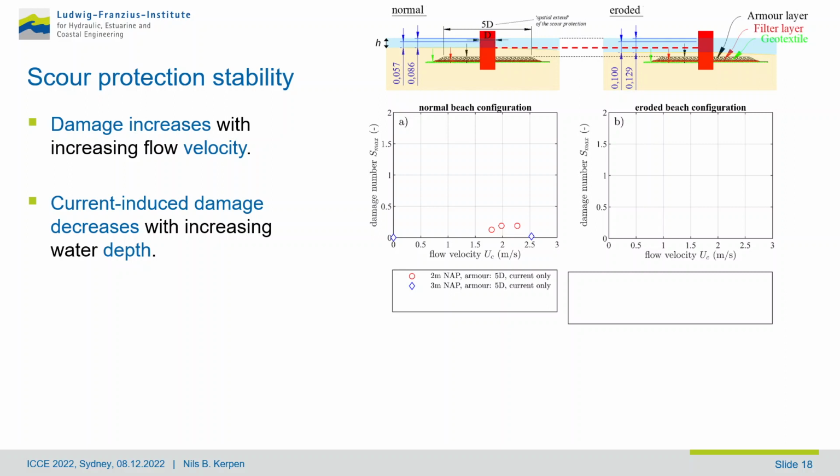If we bring this to a graph now, you have on the right-hand side the damage number, which is given over the flow velocity for different loading configurations that are given in the legend. And on the left-hand side we have the normal beach configuration, and on the right-hand side we have the eroded beach configuration. So what we can see is that the damage increases with increasing flow velocity.